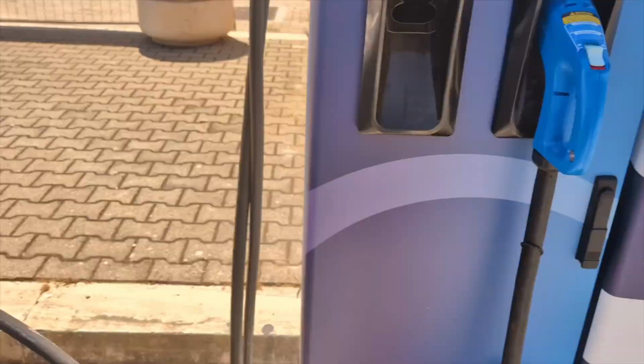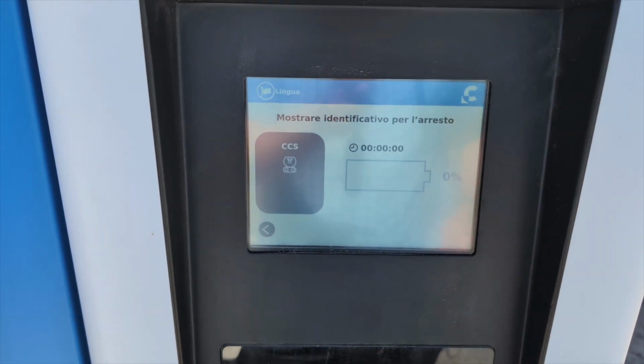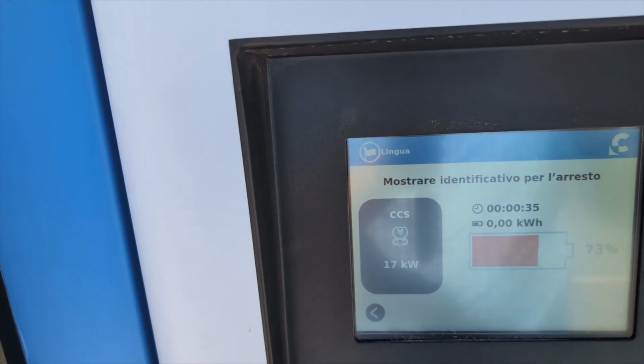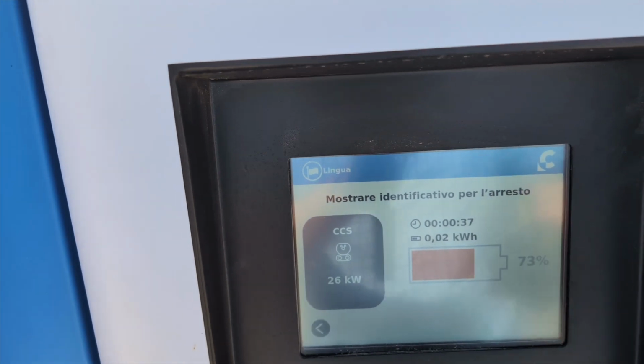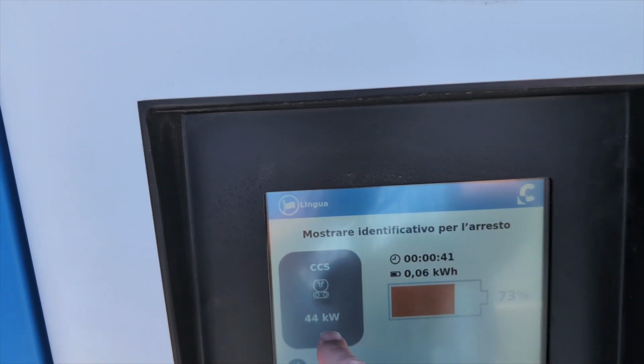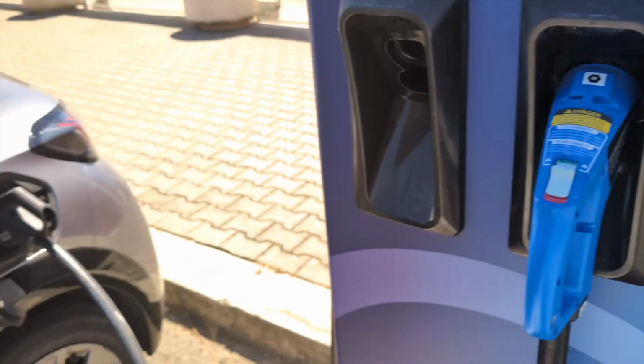Charging finished, oh, for God's sake. It says in course. Oh no. Started. The car said charging finished. I don't think the charging in the car is very good, the software. 35 kilowatts we're getting. 44. 45. So that's what I expect.